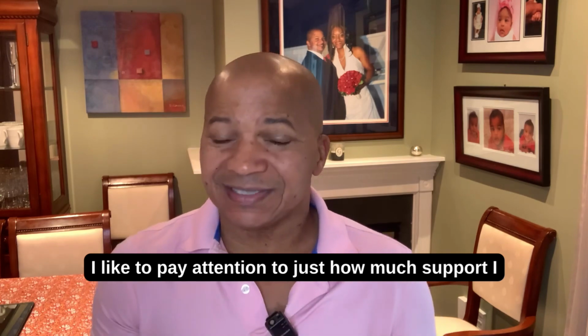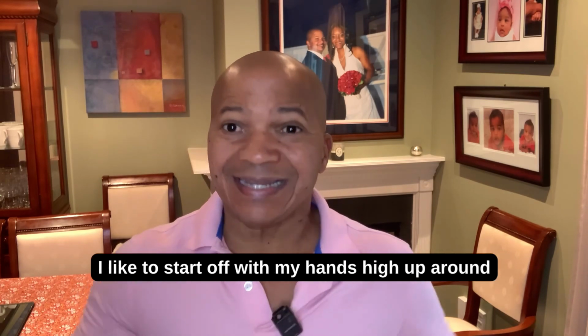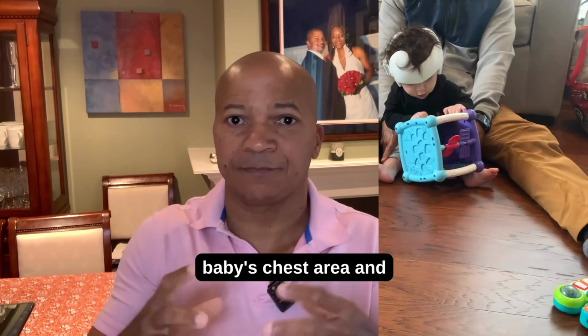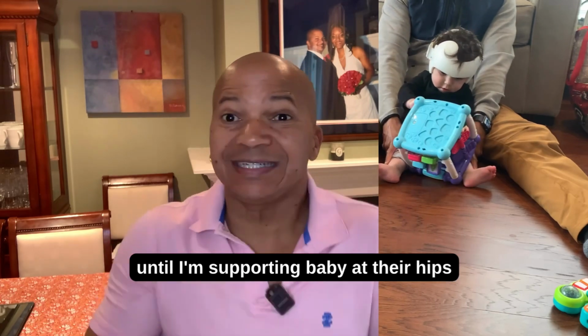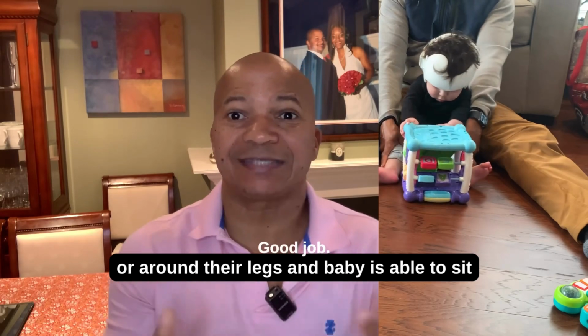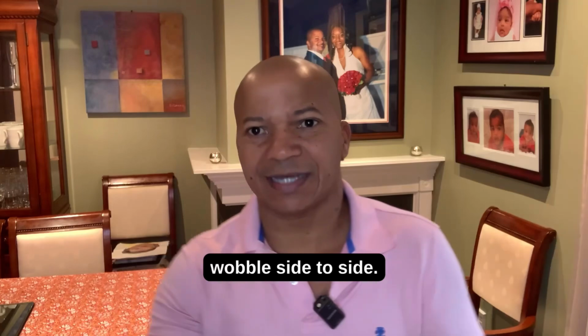I like to pay attention to just how much support I have to give to baby. For example, I like to start off with my hands high up around baby's chest area and then gradually start moving my hands downwards until I'm supporting baby at their hips or around their legs, and baby is able to sit by themselves and maintain their balance and wobble side to side.